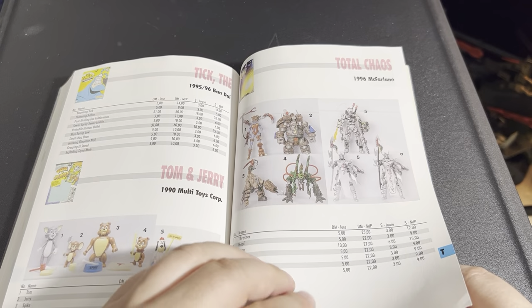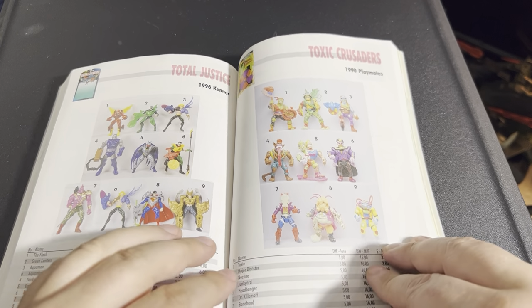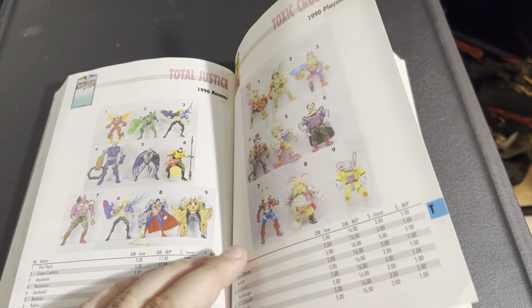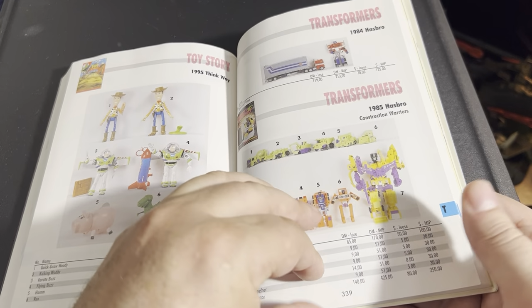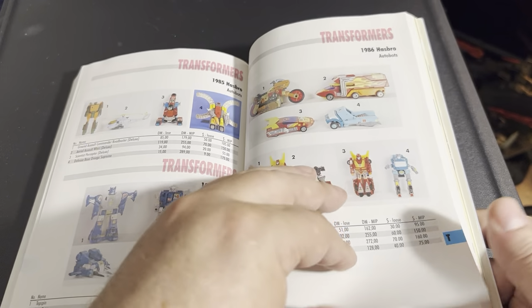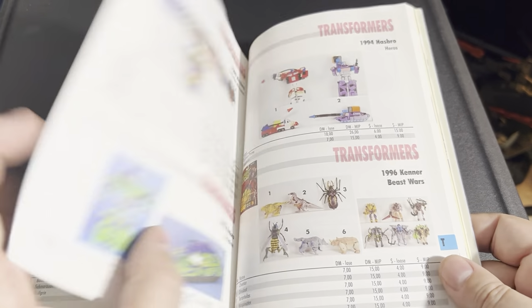They don't have the next series in here. Probably because it might have come out in 98 or something, you know, and they didn't. This was a 97 book, so they don't have everything from the whole decade. Transformers. Again, I think this is going to go on forever. So we'll just quickly go through those.